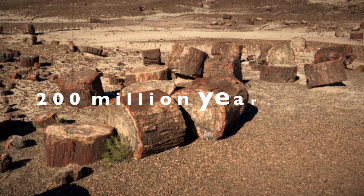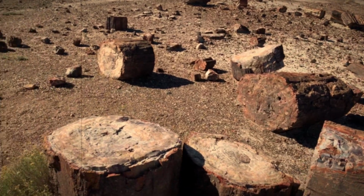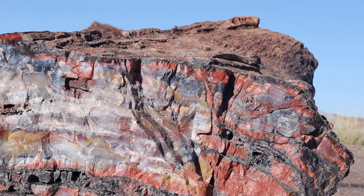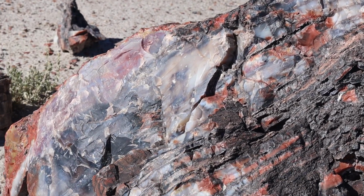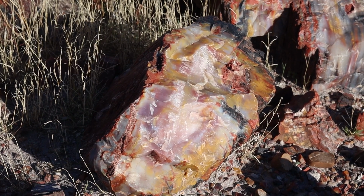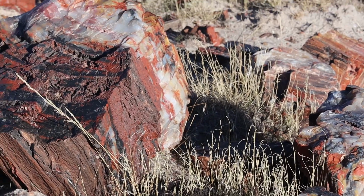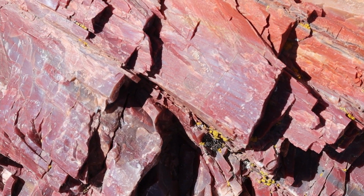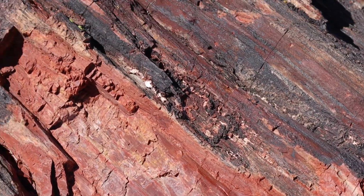So let's talk about what petrified wood actually is and why it's so special that a national park would be named after it. 200 million years ago, the trees that used to be in this area fell over and kind of sunk into the ground sediment. And while they were buried, groundwater full of silica seeped into the wood and basically turned it into quartz. And the petrified wood in this park is very highly concentrated compared to in other areas, and it's really stunning and shows so many different colors that are the result of different mineral impurities within the quartz.